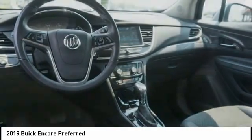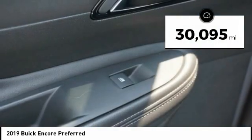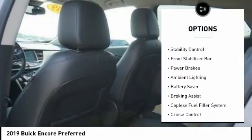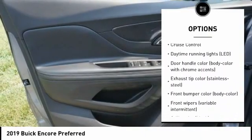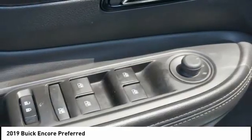Standard features that would make any car owner smile. This vehicle has less than 35,000 miles. Here are some of this vehicle's great options: tire pressure monitoring system, traction control, stability control, front stabilizer bar, power brakes, ambient lighting, battery saver, braking assist, capless fuel filler system, cruise control.